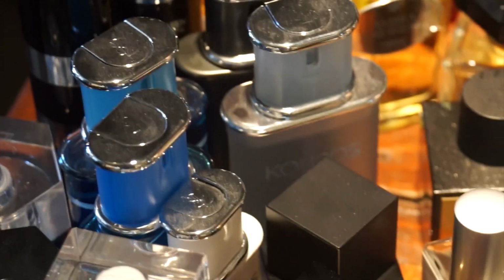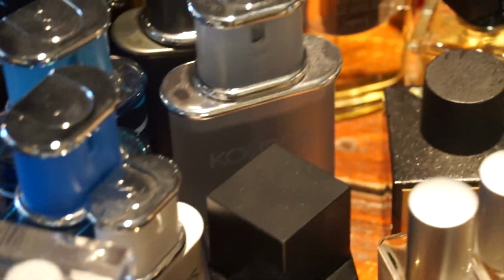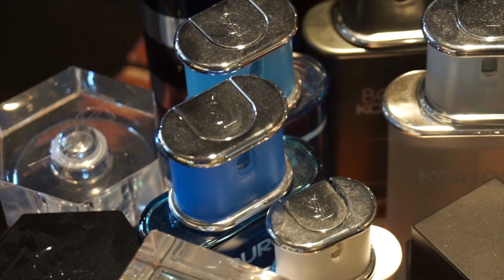In front of there are bottles of Kouros, Body Kouros. This Kouros right here is the Eau d'Été, which still has the smell of the original Kouros, but it's a fresher take on it. So you can get a little bit of the skank, but it's fresher, so you can wear it in the summertime in hot weather. And then we've got two summer editions right there. They're slightly different. And of course, right over there, we've got L'Homme Libre and then La Nuit L'Homme. And then, of course, Oud Absolu is right there.